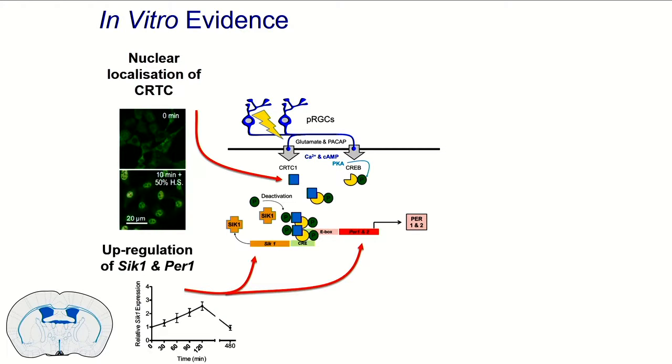We'd also predict, of course, that SIK1 will be upregulated upon activation of these cells. And indeed, you see a nice activation of SIK1, which very broadly parallels the activation of PER1 and PER2.